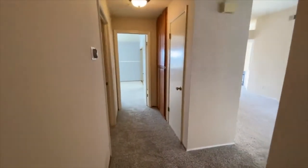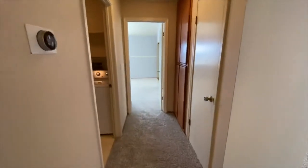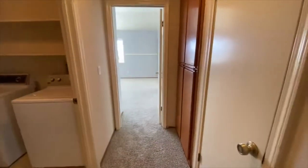New carpet throughout as well. And we're going to go take a look at the laundry room. But first, we'll show you the linen closet over here to the right. Linen closet, coat closet, utility closet. So you've got plenty of uses with it.